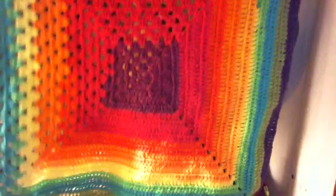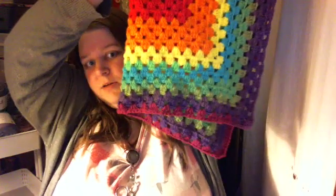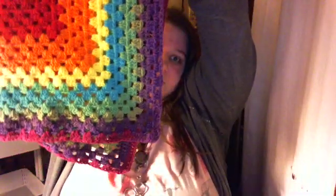Mine is cattywampus. This side over here, like when I fold it, now it's not that bad. But like earlier when I folded it, there you go. See how it's not completely square when everything up here is square? Then we have this. Does anybody else have that issue with this blanket, or is it just me?